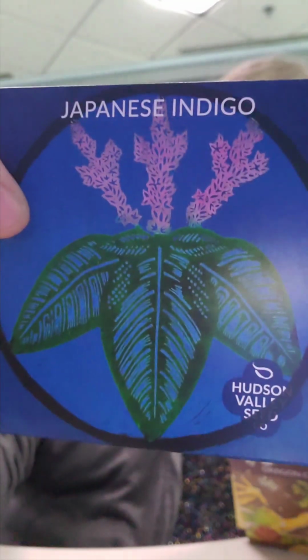Here we have a small collection of seeds from Hudson Valley Seed Company. The order started because I needed to restock my Japanese indigo. Some of my friends are fiber artists, and in the SCA, Society for Creative Anachronism, they have Japanese personas. So I grew this and gave it to one of them to play with to see if she can make dye. So I'm going to do it again and offer it up again.